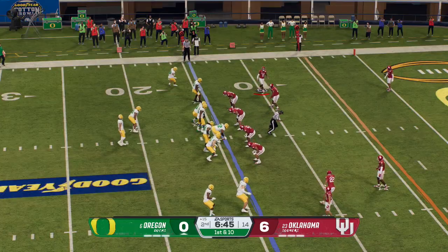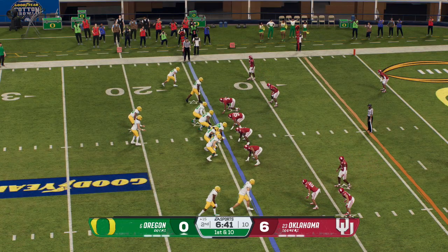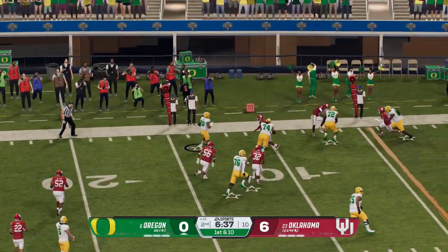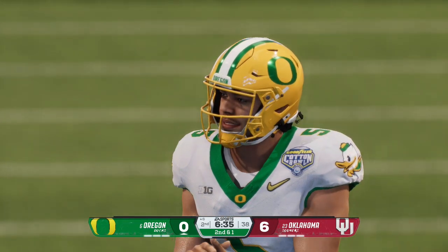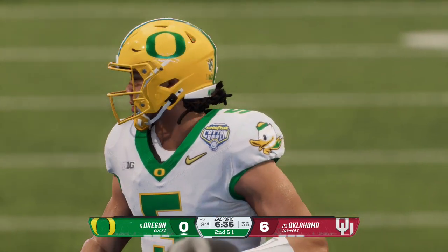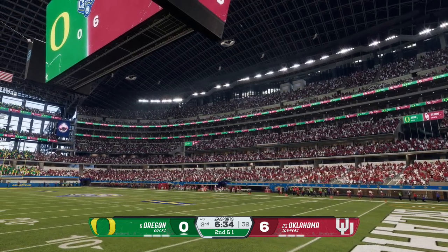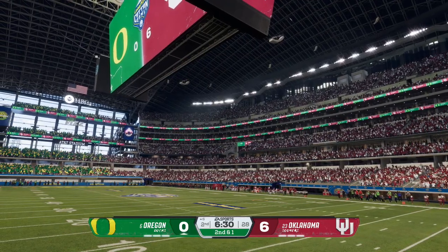Ducks looking to cash in the red zone. Here comes a throw from the red zone. Looking to set up a screen pass here, and heads out of bounds after a decent gain. Good time here to drop this screen into the offensive coordinator. And a nice job by the running back being able to pick up some positive yards on this play.